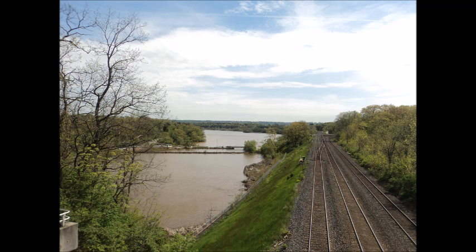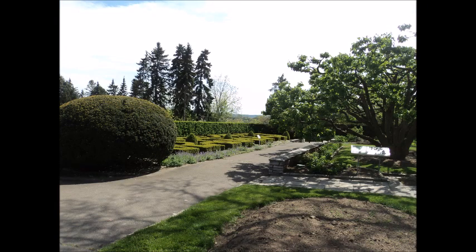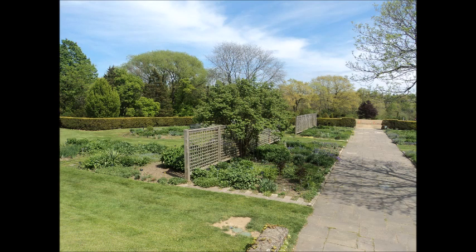And get a picture of a few reference signs. Okay, Laking Garden. That is the layout of the Royal Botanical Gardens, and you can see the Laking Garden entrance sign there. The next few pictures should be of that particular garden, and maybe others in the Royal Botanical Gardens as well. I think it was the May 2-4 weekend, so most of the leaves were out by then, although they had that light green spring color, and you can see how some of the leaves were not out completely.